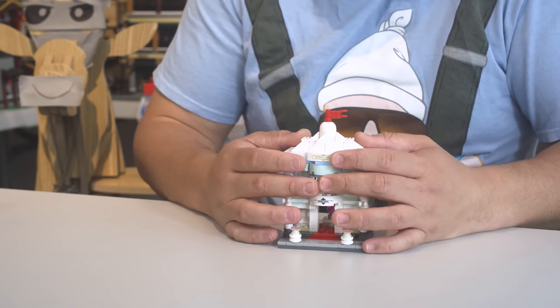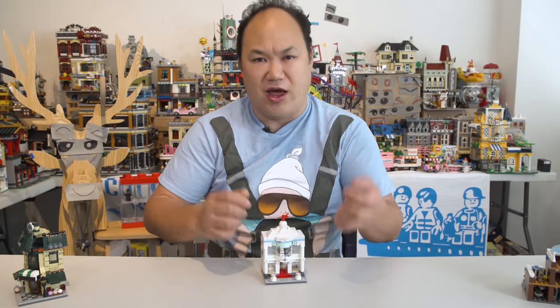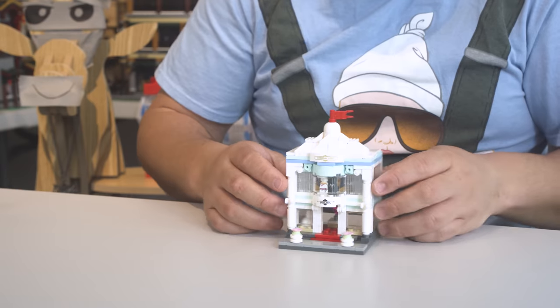I don't know if they're exclusive just for this. So if you're into the prints, if you're into the bricks that are specialized, might be the set for you. So let's take a look here on the front.